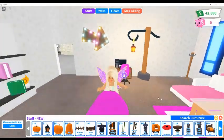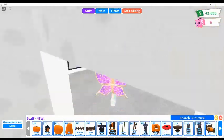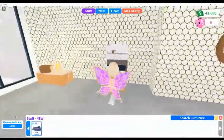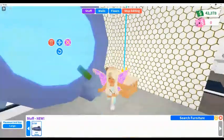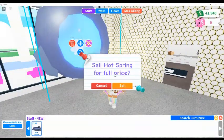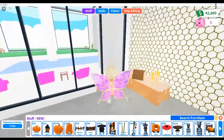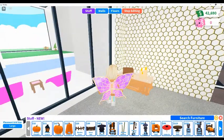I've been in this category for way too long already, so gotta move on. Okay, so I was thinking maybe to change this up a little bit here. I don't know why I keep buying the hot spring in the middle of my living room. I was thinking to change this up a tiny bit with the cozy table.